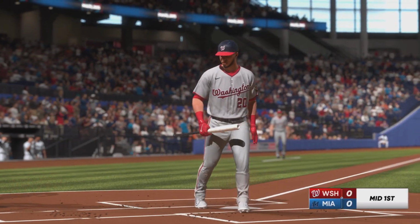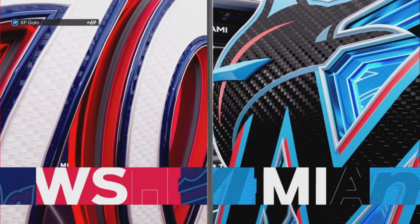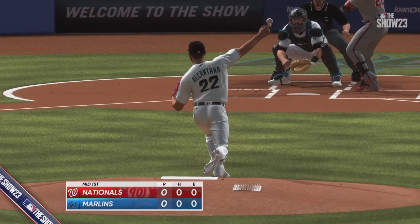Got him. Strikes out the side to begin the game. What a start. Impeccable command in that one. 3 batters, 3 strikeouts.